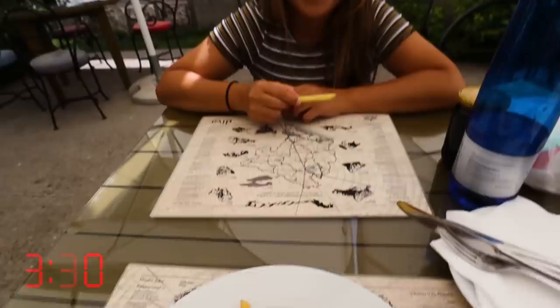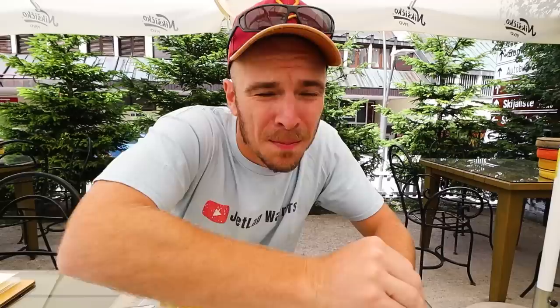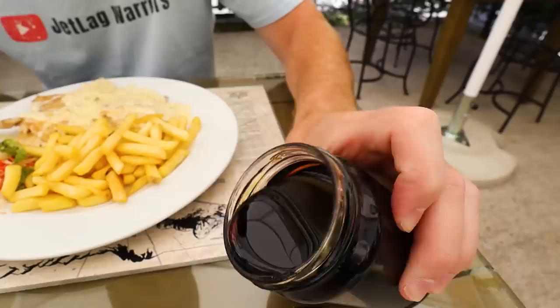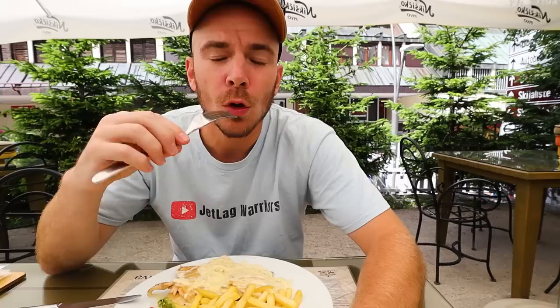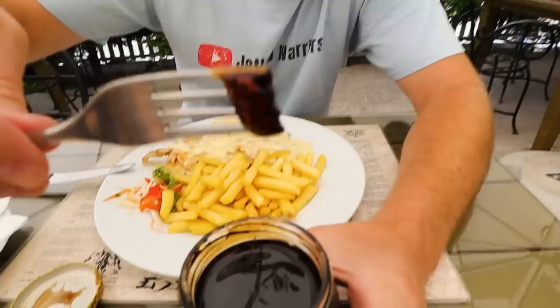All right, lunchtime, but as a pre-meal, we're gonna go for this homemade black honey, which looks interesting. Gonna go ahead and eat it with a fork. It looks almost gold. Wow, it's very thick, isn't it? Is it good? Whoa. It's different. Doesn't taste like honey at all.